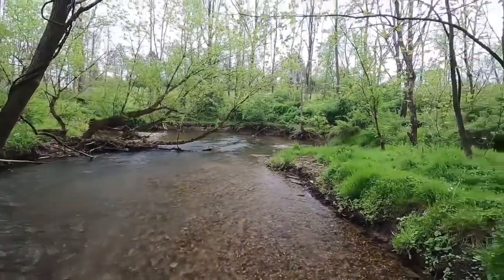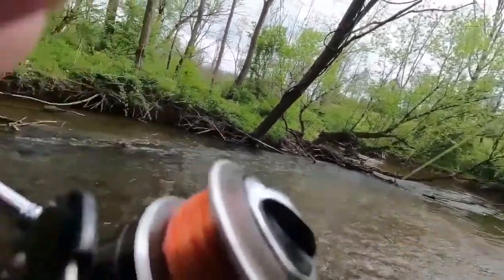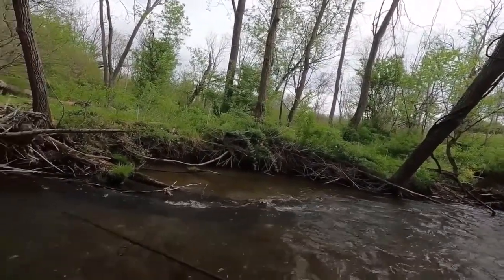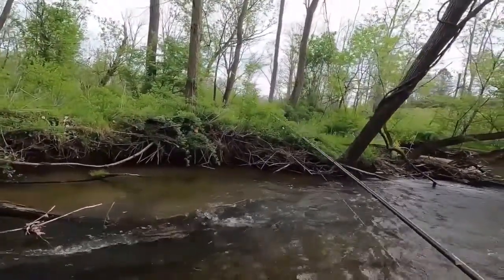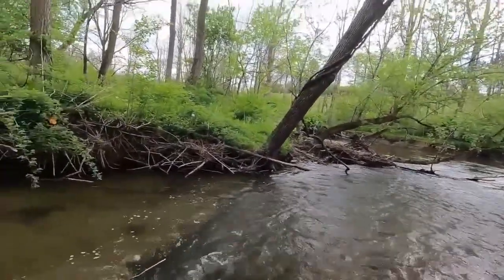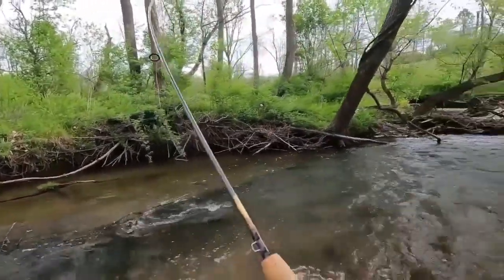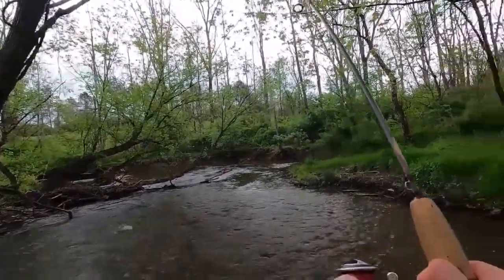We're going to fish this stream. We're going to fish this undercut bank here and see what we can get out of here. First cast, first fish. What do we got? That didn't take long.